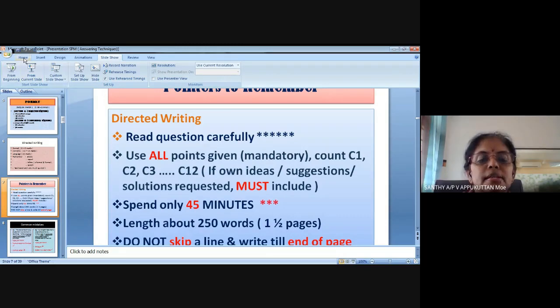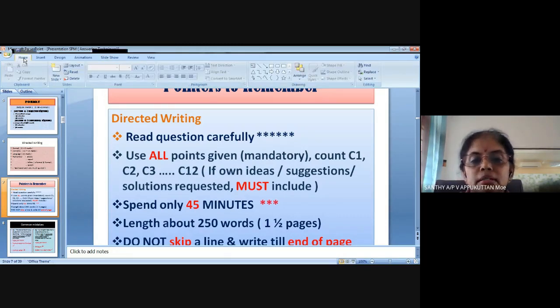this essay, they have to remember that the question, you must read carefully. We don't want to make mistakes. If it's asking for one specific format, but you present your answer in another format, you stand to lose 2 or 3 marks there. And these 2-3 marks can be very important. And the points all given, mandatory. You must use those points. So you count C1 to C12. What are the points? You count and you identify in the question paper. It's your question paper. You can write in it, scribble in it, right there.